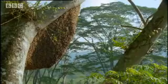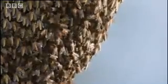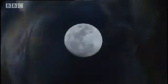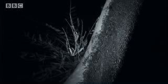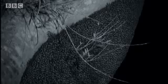The combs in which they store it are continuously guarded by the covering of bees. They cling so thickly that it might seem that nothing could get past them. But some thieves know how to do so, particularly at night. A death's head hawk moth flies over the surface of the colony and goes so close to it that the bees are alarmed enough to wave their warning. But the moth is not put off.